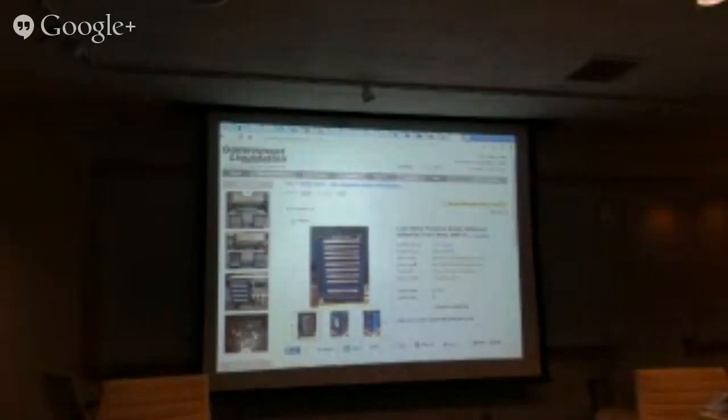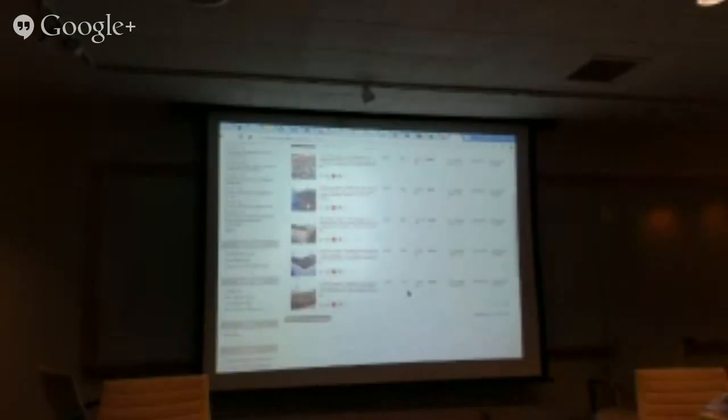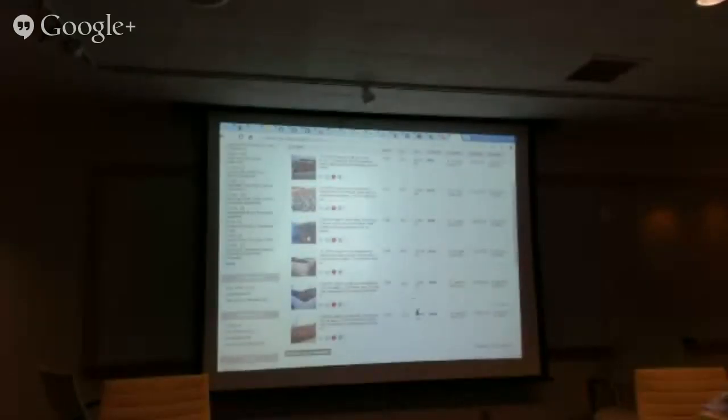Government liquidations. Industrial tool chest. Empty, no tools. Are these guys middlemen, or did they already buy it and are they selling it off the channel? They are middlemen, you pick it up at the government site. So you can even get trucks and stuff. Or thousands of pounds of brass and copper.